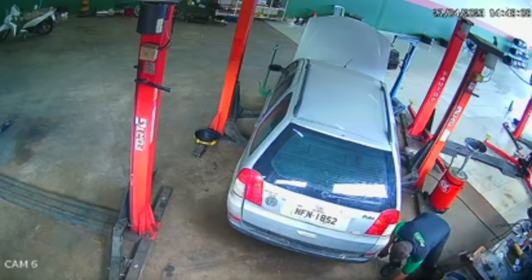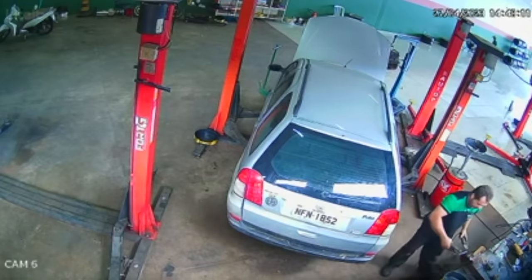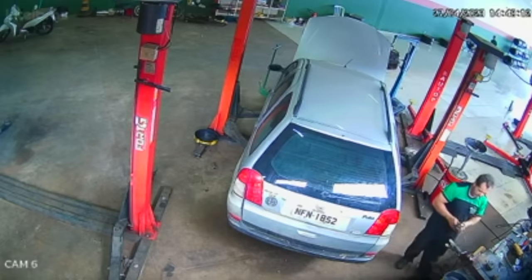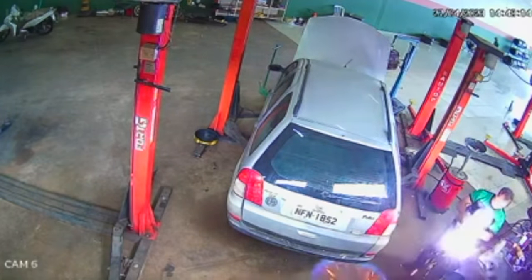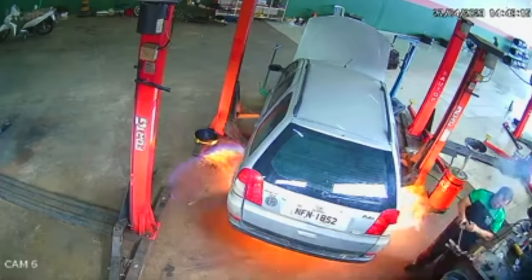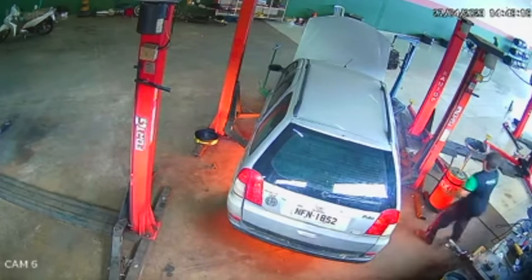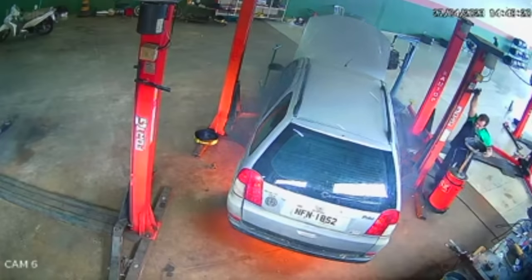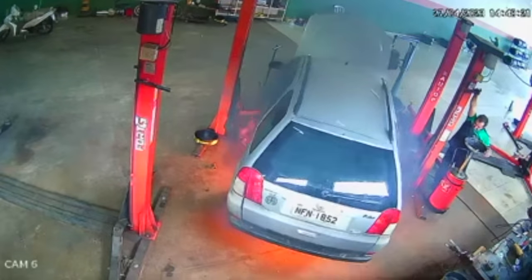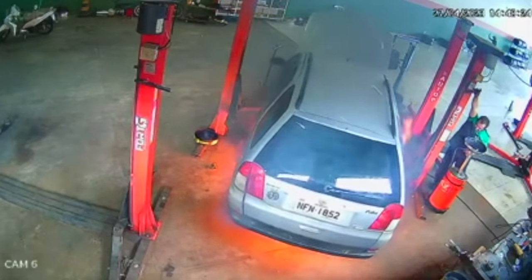Our friend in the green and black is the main culprit. Apparently, he didn't know there was a puddle of gasoline under the car he was working on. So, when he started welding, notably without a proper face shield, the sparks ignited the gas. His first thought is to raise the car, which may have made things worse. Lowering it could have smothered the fire, at least long enough for them to put it out. Raising it allows more oxygen to get to the fire.